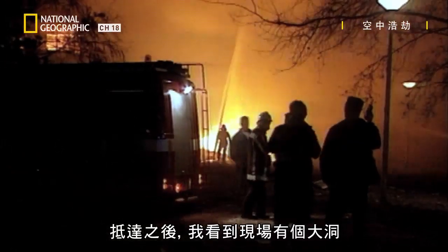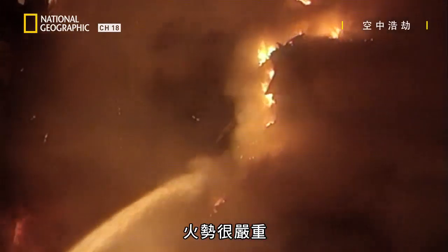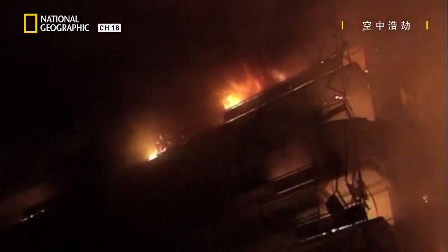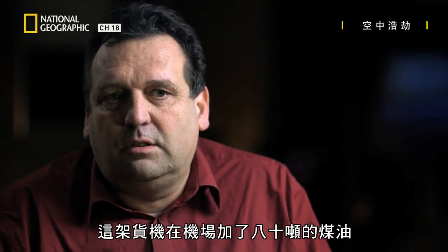When I arrived there and I looked at the flat, there was a big hole in it. And it was a massive fire. It's the biggest fire I've ever seen in my life. The intensity of the inferno is overwhelming. The cargo plane was fueled up in Schiphol with 80 tons of kerosene.